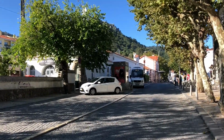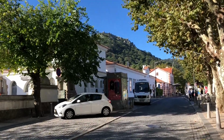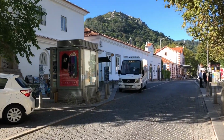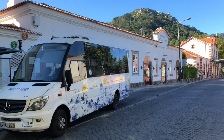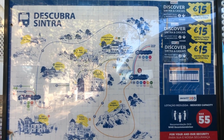Arriving in Sintra, you can see the Moors Castle over there, and this is the bus 434 that you have to take to go to the Moors Castle and the Pena Palace. So you have a few different options with this bus company. We chose to take the 434, which does a loop from the Sintra train station, which I think is the easiest place to catch the bus. It goes to the Moors Castle, Pena Palace, and back.